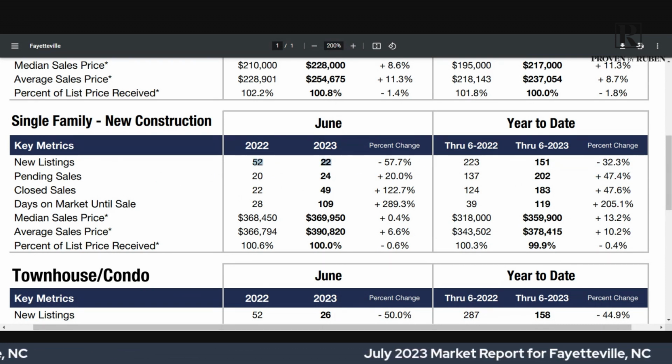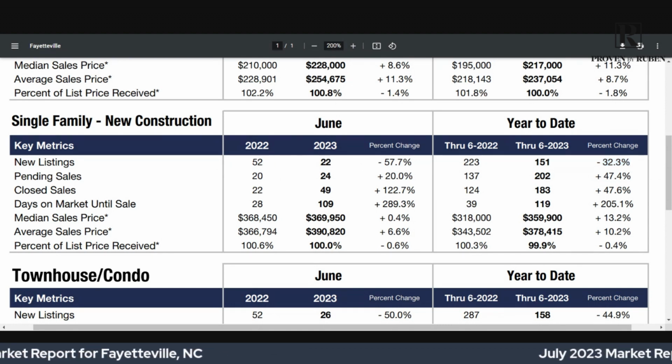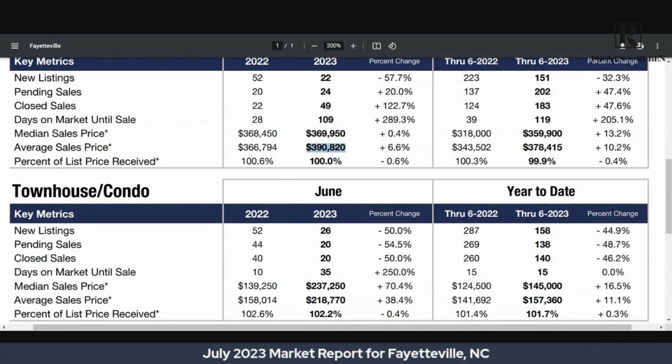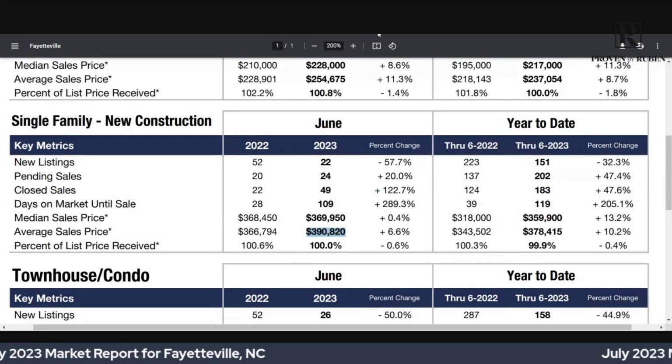New listings. Look at this. Inventory's getting eaten up. Actually down 60%. Year to date, down 33%, 32%. And of course, they're going to get what they're asking for. Average sales price, a little bit higher. I mean, think about it, right? If they could build the thing that everybody wants, it's supply and demand. And that's what you're seeing right there with the price a little bit higher.